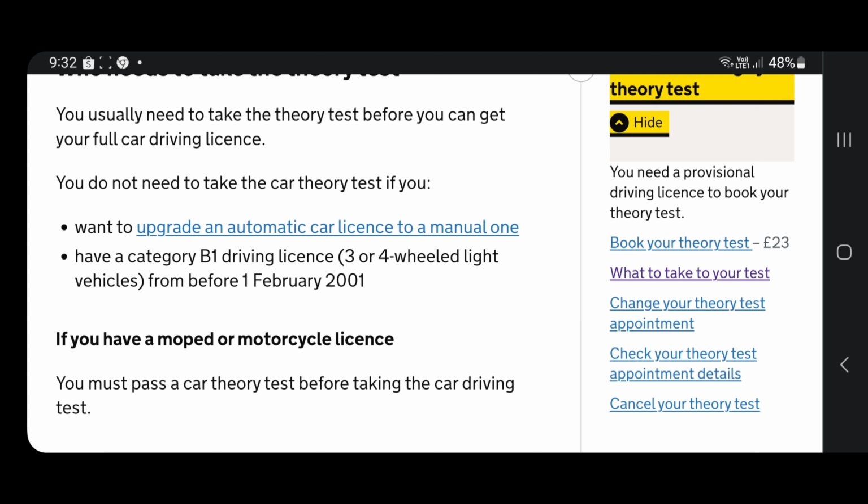They're going to ask for your provisional driving license and your name so that they can check whether it is the date of your appointment.